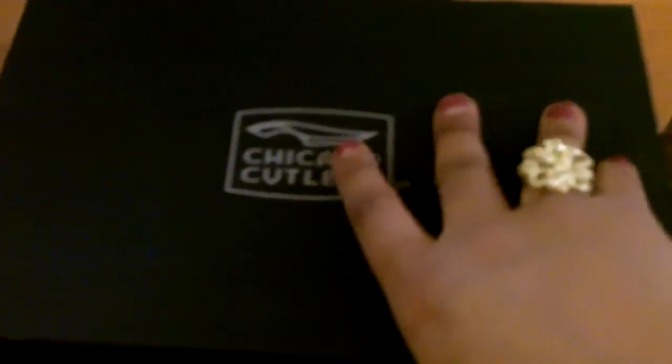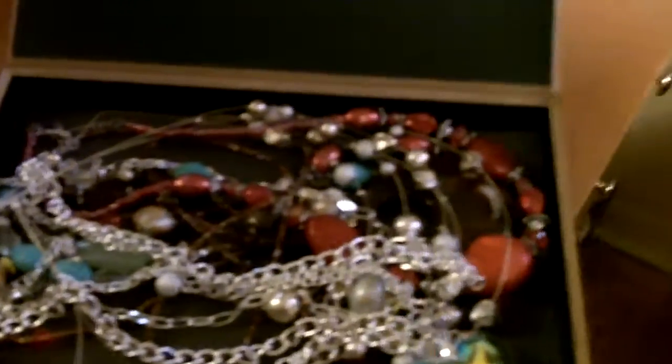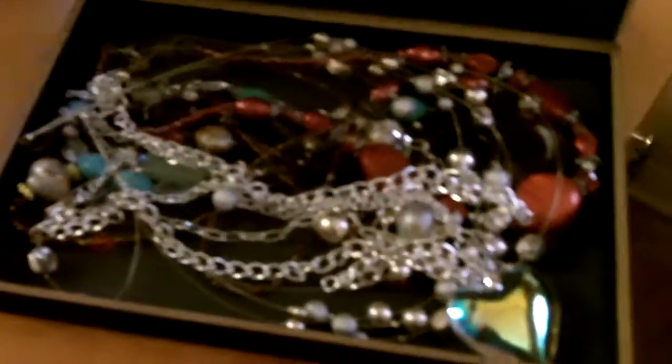Now another neat idea is I have this here, and I have tons of jewelry. A neat idea that I found out is you could store your jewelry in anything. This was a knife box actually, and I got it from my work. They were going to toss it out, so I got it, and I decided to use it as a jewelry box, which I think is pretty neat. I could store anything in here, keep a lot of jewelry instead of having it just laying around.